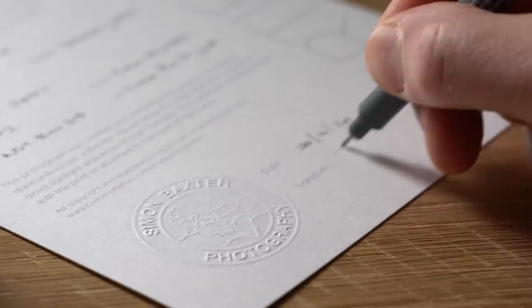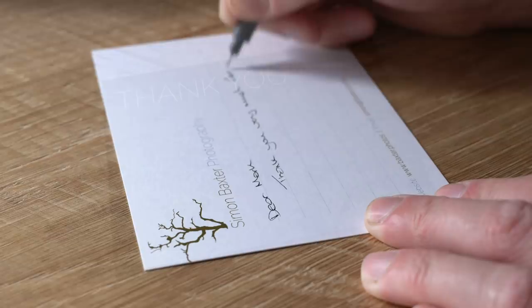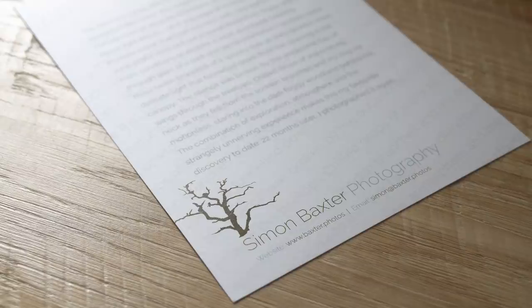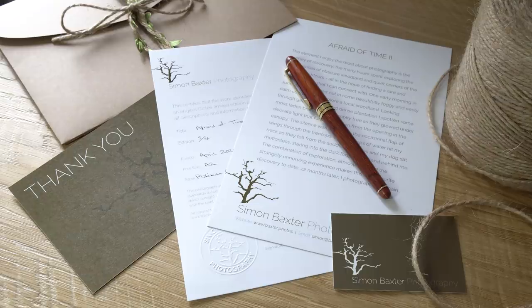The same card is used for my thank you cards, which incorporate the tree graphic on the rear, set against an earthy green colour that sits well with a woodland feel. The theme is continued on my short story cards, which offer a little anecdote or insight into the photograph. It's just another touch that reinforces the identity by offering not only something personal, but a little snippet about what makes me tick and gets me excited in photography.